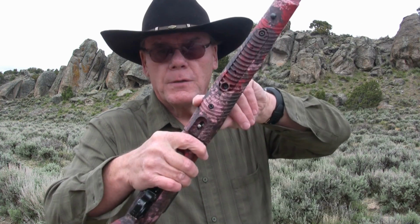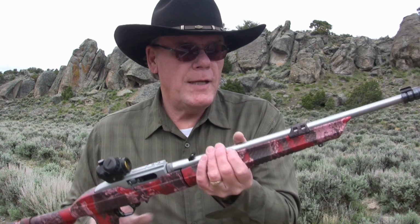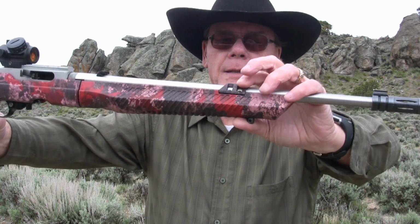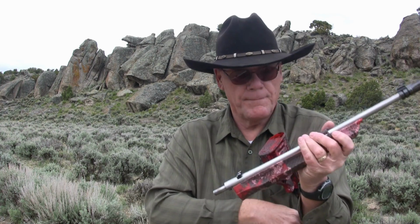Of course, put in your barrel retaining screw here, or your stock retaining screw, and you do have a clamp right here to clamp in that barrel. So you have a very, very tight lockup on that barrel. I mean, there is no movement whatsoever in there. So real happy with the lockup on that barrel.